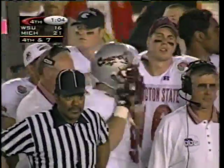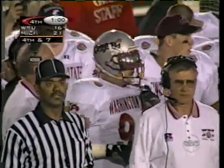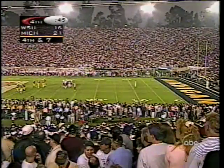Thinking about running the ball. Do you run the ball again? Do you kick a field goal, which would be too far? It'd be 47 yards. You're not going to do that. Do you punt it? If you punt it, you might gain 20, 25 yards. Meantime, the clock is running because the Cougars can't stop it. He's going to let the clock run all the way down.